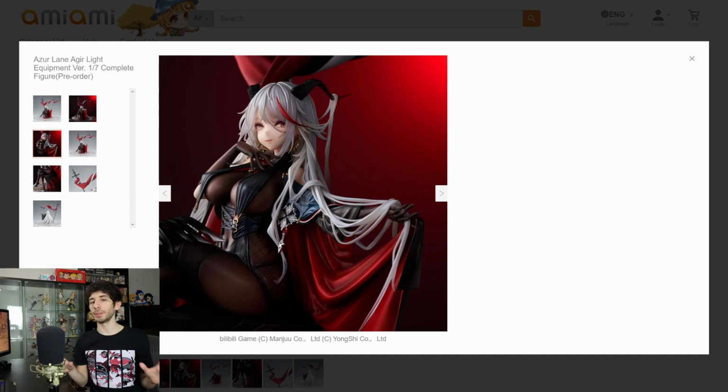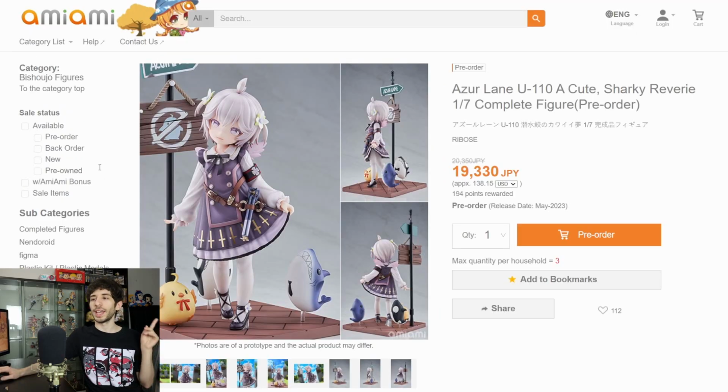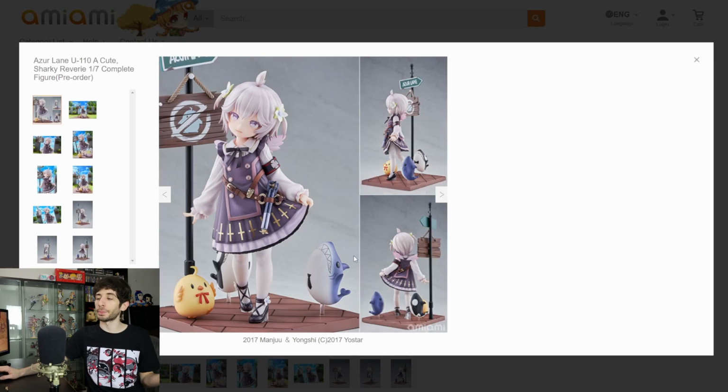Overall, an excellent piece from AC Toys. The light equipment version still delivers. Here we have the Azur Lane's U110, a cute Sharky Reverie, and this is definitely a cute, no doubt about that. The animals all came to the party dressed up. They got little ribbons and ties, like, how could you not like this figure?